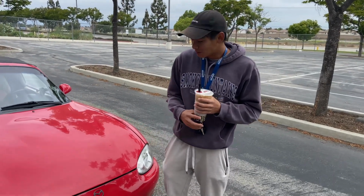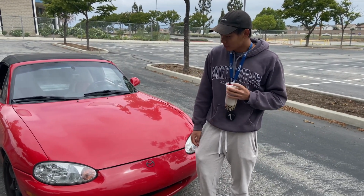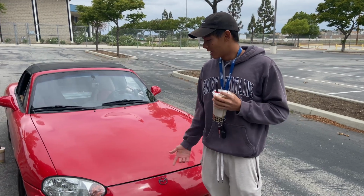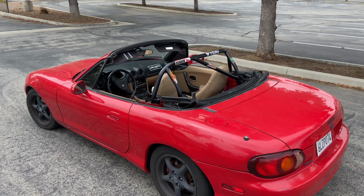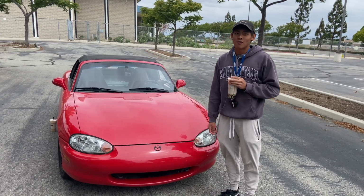So even though I've known you your whole life, the viewers probably haven't, so introduce yourself, your Insta, and then also your car. So my name is Calvin. On Instagram, I'm Calvin Kobayashi and this is my 1999 NB1 Miata. Give us a little breakdown of why you chose the Miata and how you ended up buying it.